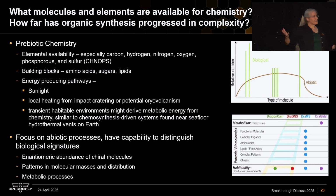So what we want to understand at Titan is the chemistry. We have the opportunity there to study the kinds of chemistry we can't study in the laboratory easily here on Earth because the timescales are so long. But Titan has had time to do these experiments. And so we're able to investigate elemental availability, especially the key elements that we know to be necessary for chemistry that would develop toward biology.